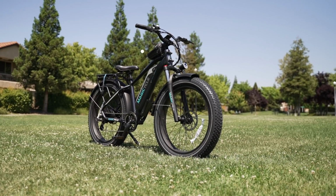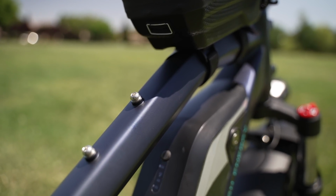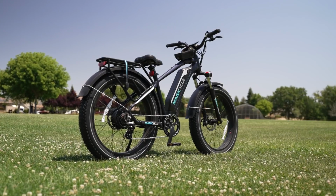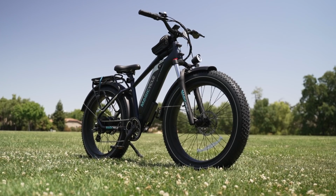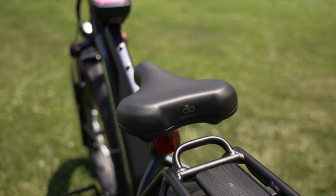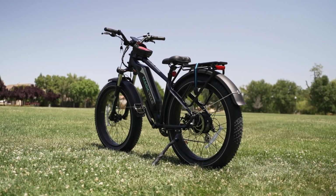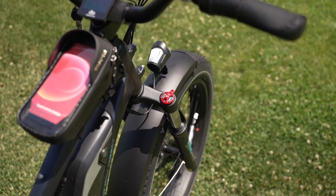I really dig the Magicycle's frame. It's not a step-through, but that sloping top tube lowers the standover height. This makes mounting and dismounting that much easier, but it also allows you to more easily put a foot down in the corners. With a curb weight of nearly 76 pounds, the Magicycle is hefty, but that heft pays off by adding structural integrity to the frame. That makes for a stronger e-bike that will last longer and take more of a beating, and it also allows the Magicycle to carry a max payload of 350 pounds. That's a lot of lbs.